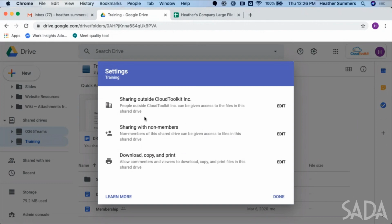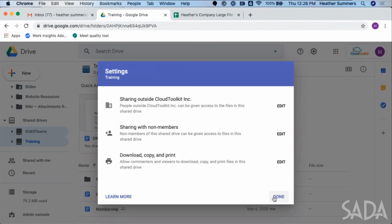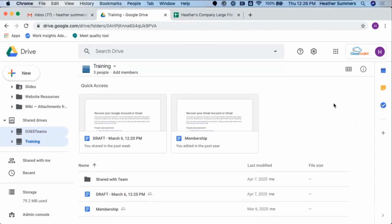So with my ability, I've said you can go ahead and share outside the company with this. But that's a great question. You can restrict this if you want to only people inside your company, just like the Google Drive. So a lot of people use the shared drive for an extra layer of security. That person would only have access to that particular team drive or shared drive. Team drive is the old name, and I even find myself saying it.